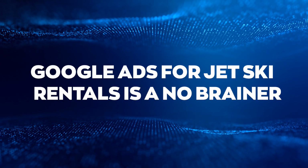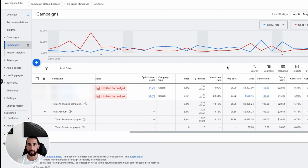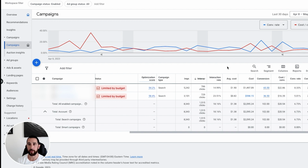But Google Ads for jet ski rentals, guys, it's a no-brainer. You definitely want to do it. If you're already doing Google Ads, you're just not sure how well they're going, and you're open for us to do an account audit, we can do that. That's if you're thinking about getting it off your plate, not handling it yourself, or you're not really thrilled with the company that's doing it, or you just want a second opinion. Just let us know. Be happy to take a look at it and see how it stacks up.